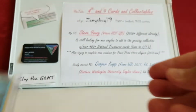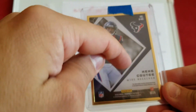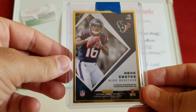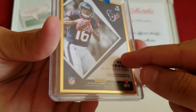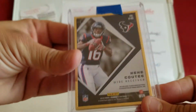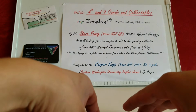I like that. I always say I wish there would be more stats or more information, college. Give me something more than just slapping a picture and I have the name, I have the position. You put Texans there. I mean, come on. I know he's Texans. Give me something, people.